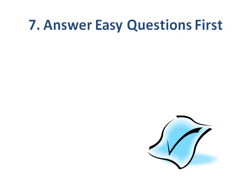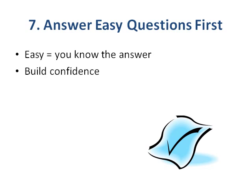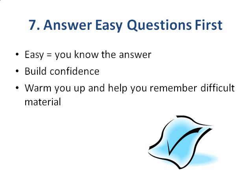The seventh strategy is to answer the easy questions first. Easy questions are the ones you know the answer to right away. Answering them first will help you build confidence and warm up. Plus, it may help jog your memory for the more difficult material.